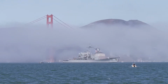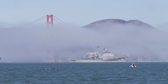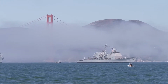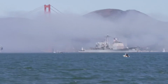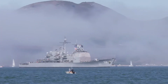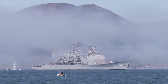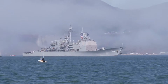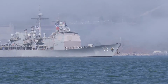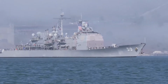The USS Princeton against the backdrop of the Golden Gate Bridge. At least the tiny bit of it that we can see. Maybe some sailors over there on deck. If we can zoom in, there they are, manning the rails of the USS Princeton, visiting us here in San Francisco from its home port of San Diego.